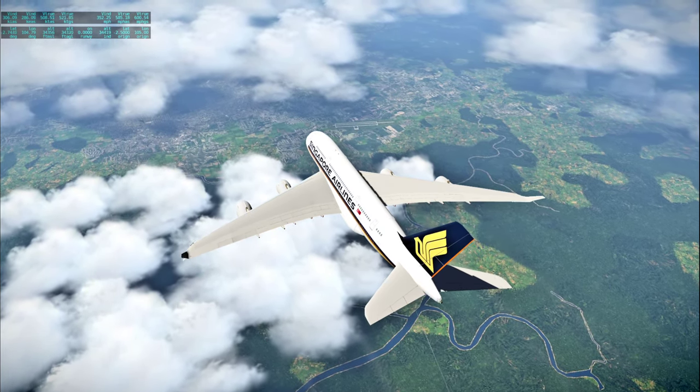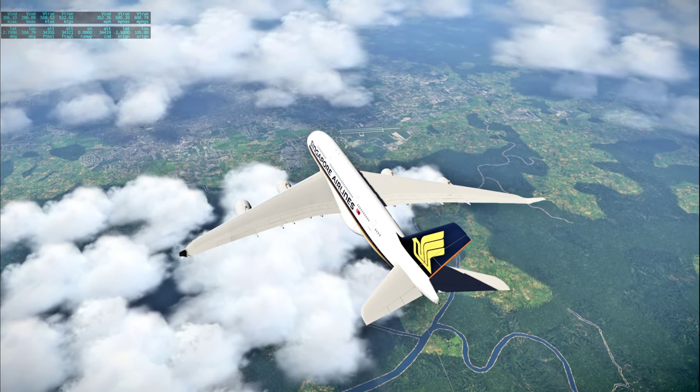The city there is Palembang, and we are halfway through the flight now.